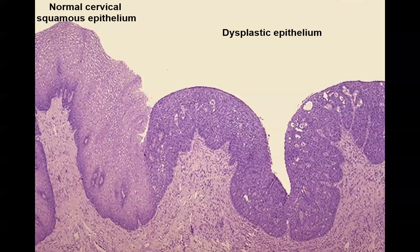And I will come to it in the next few slides. So if the tumor looks exactly like the skin, meaning it has keratin pearls, it has desmosomes, it has intercellular bridges, these features are going to tell you that what you're dealing with is a well differentiated tumor, compared to the original cell.